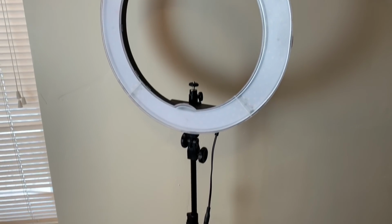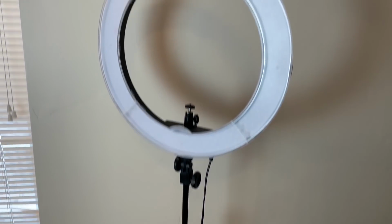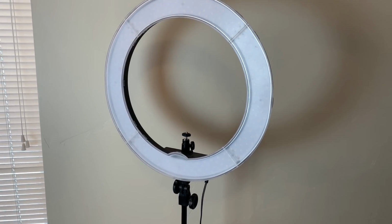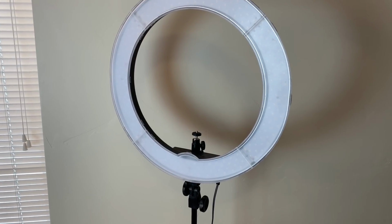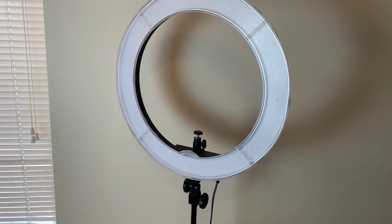Okay, so here she is, the star of the show, my ring light. This one I got on Amazon. I'll link it in the down bar below and also mention how much it was, but I want to say it was like around $100, maybe a little more.